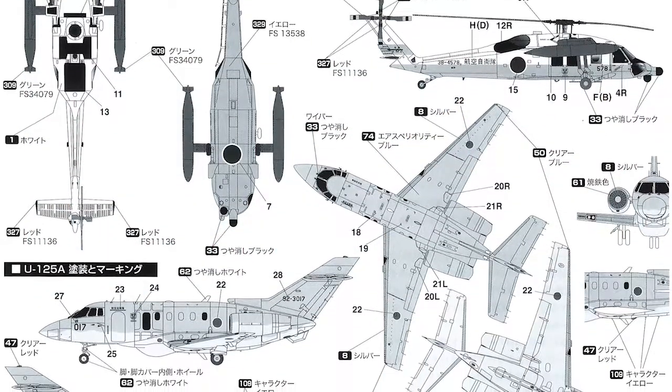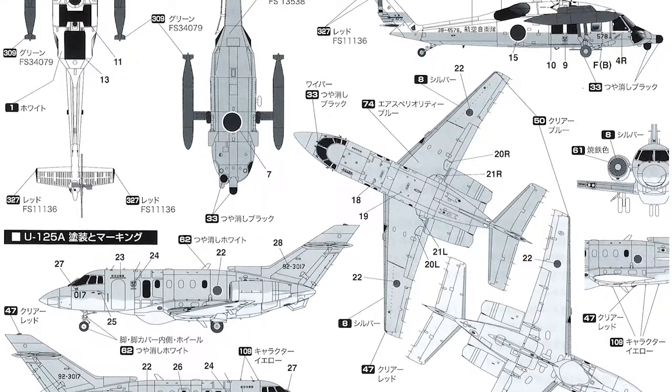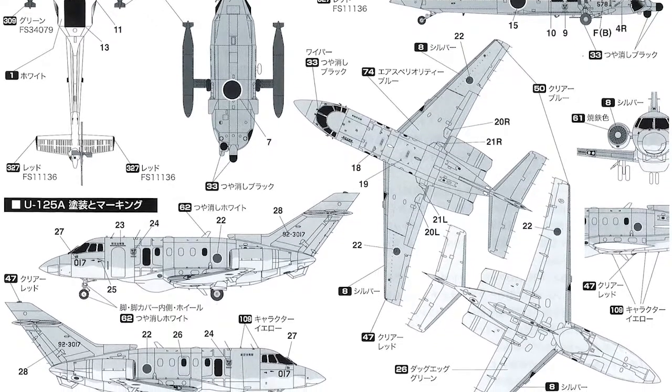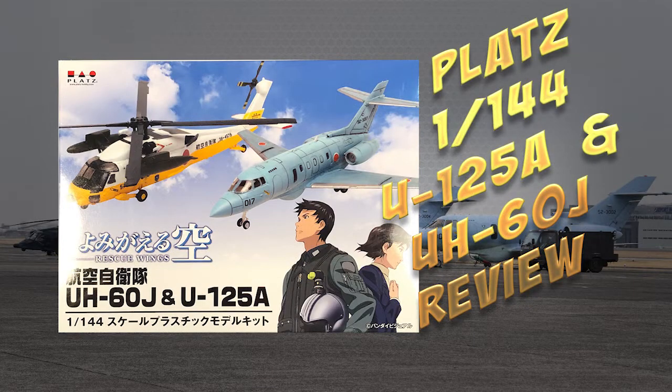They'll certainly stand out on the shelf, and they're pretty neat little kits. The paints are called out in Mr. Colour and Model Master, and as you saw in the instructions, as needed they're called out when you need them for interior detail. So overall they're pretty neat little kits.